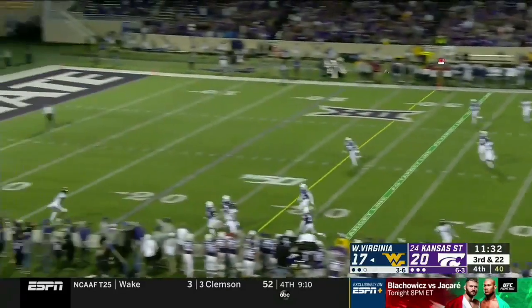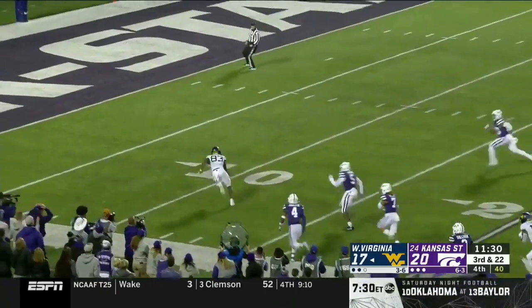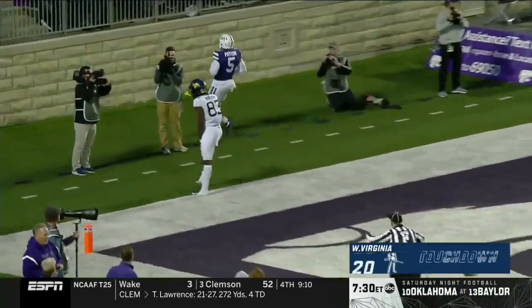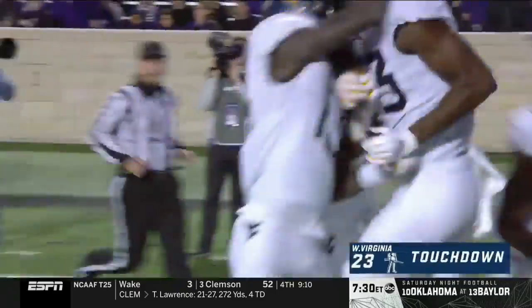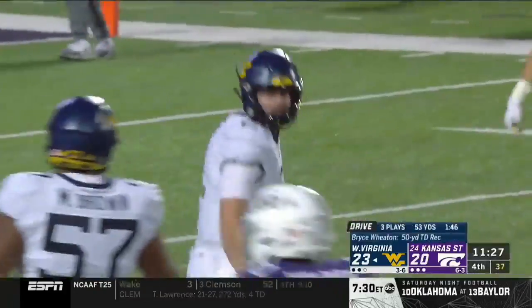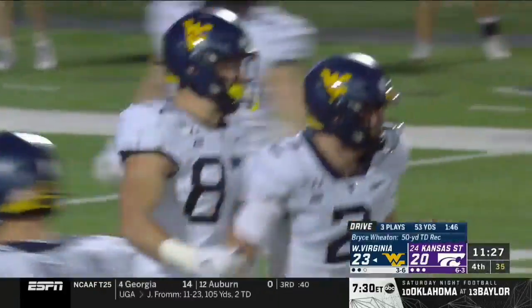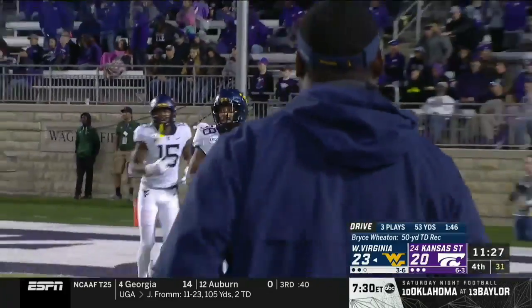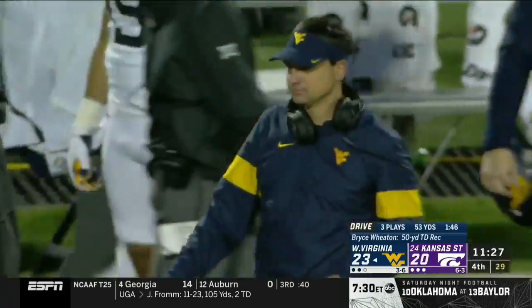Just got rid of it in time. Wide open! Room service, touchdown! Wheaton! They turned him loose! Better go get it! Dagey got rid of it just in time. And Bryce Wheaton, well, nobody was within the same area code as him.